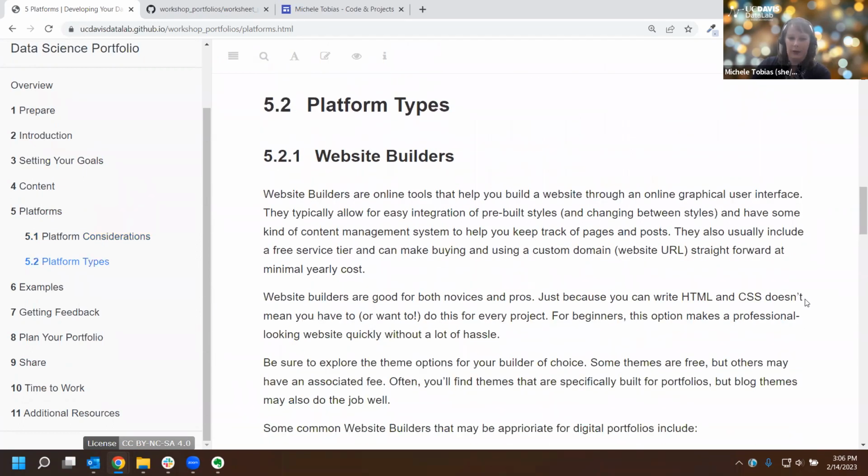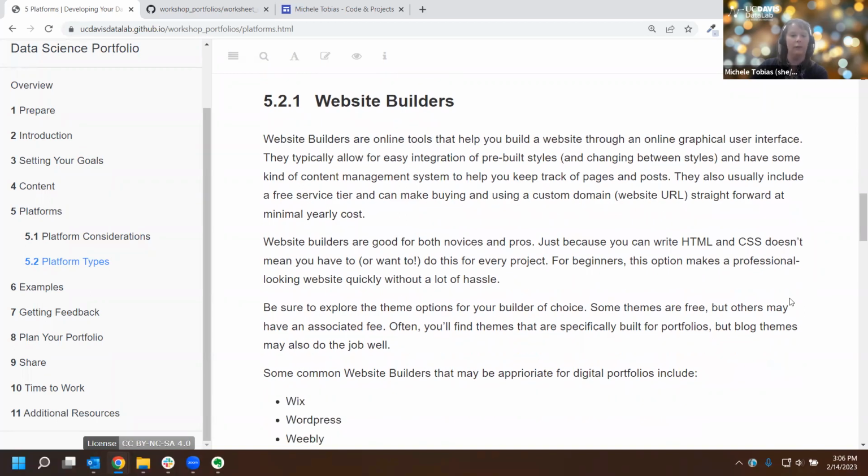So a couple of options. One is to go with a website builder. So a tool that exists, these are typically online, that are designed to have a graphical interface. You log in and you build the website with a graphical tool, and oftentimes these are what we call WYSIWYGs. So what you see is what you get.